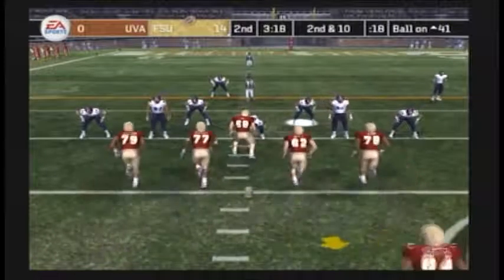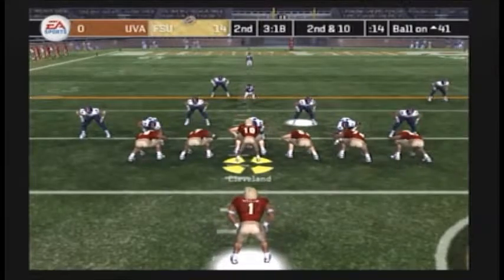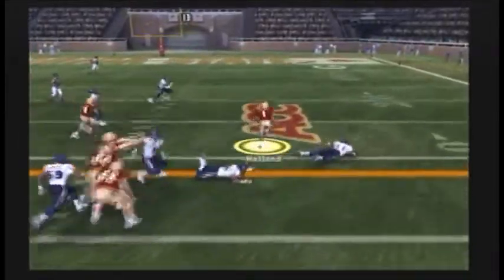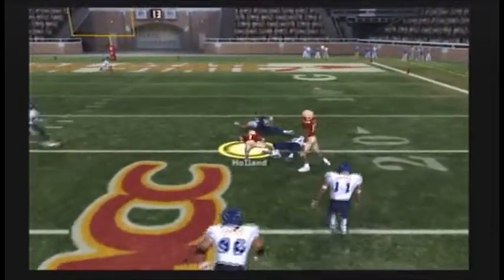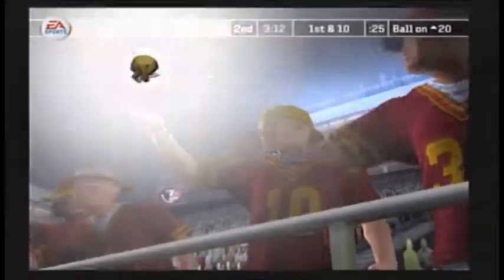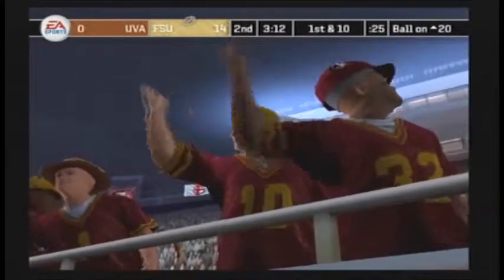Second down and 10 to go. Ball on the 41-yard line. Holland is the single setback. Holland takes the pitch. Gets past the tackler. Tackle at the 20. And the halfback ripped off a nice gain there to get him the first. Hey, this kid's a good-looking back. Let's see if they go to him again.